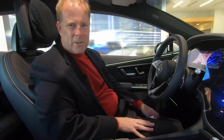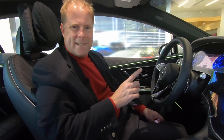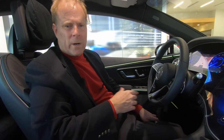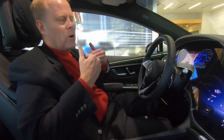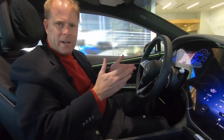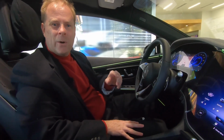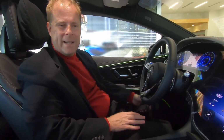All right, let's talk a little bit about horsepower numbers real quick. 516 horsepower, 631 pound-feet of torque. And obviously it's going to be a single-speed transmission. That's one reason why these cars are so quick to accelerate. If you've ever wondered, the Teslas and other EVs out there, why are they so quick? It's because they don't have to change gears. So that makes a big difference.